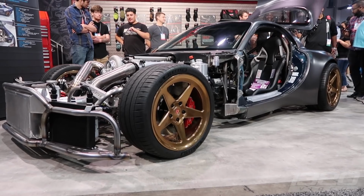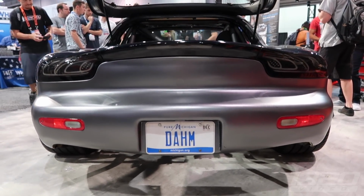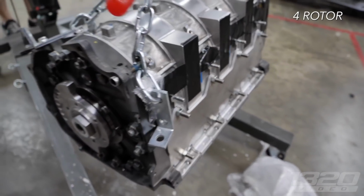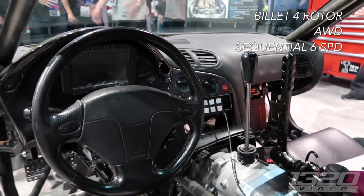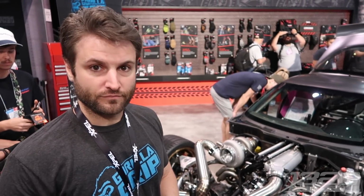Everything about it is like, okay, I want the most extreme. I want it to be light. I want it to be all these superlatives. That sounds like not possible. So the basics: four rotor, all-wheel drive, billet, sequential, 6-speed, wide. And this is the first running four rotor in the world?